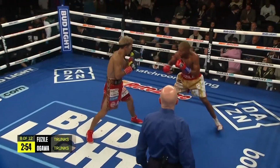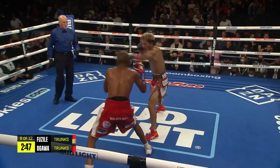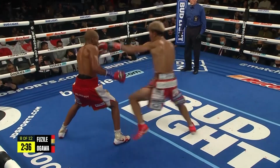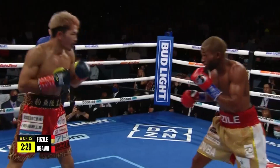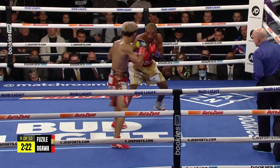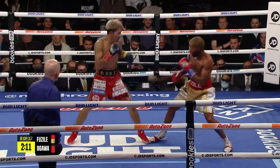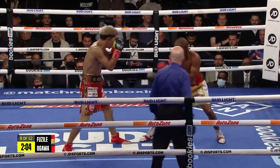Round 8 scheduled for 12. Just joining us, Ogawa landing a massive right hand in the 5th, which sent Fuzile down. He was in danger of being stopped, survived the round, and is still in the fight, although the last couple of rounds have not gone his way. No jabs from Fuzile. He started off fighting with nice long hard jabs like that one right there, but right here he's not doubling up on the jabs like he should, trying to back up Ogawa.